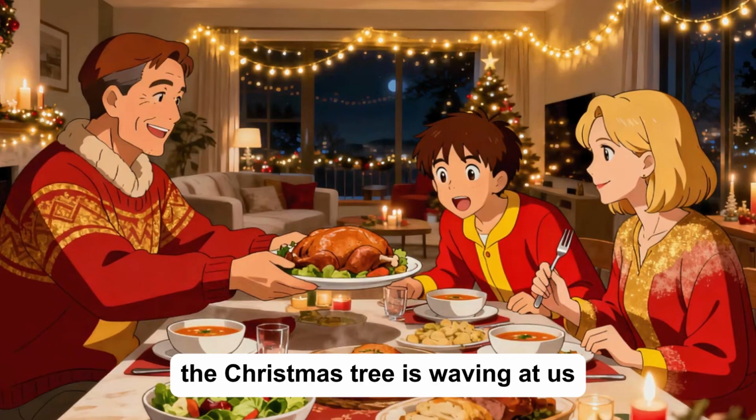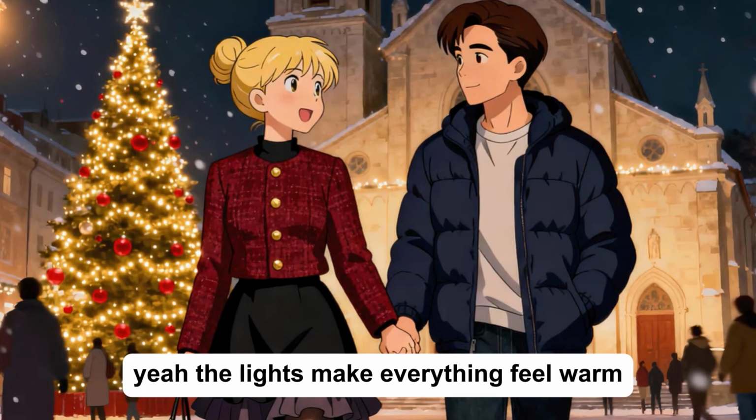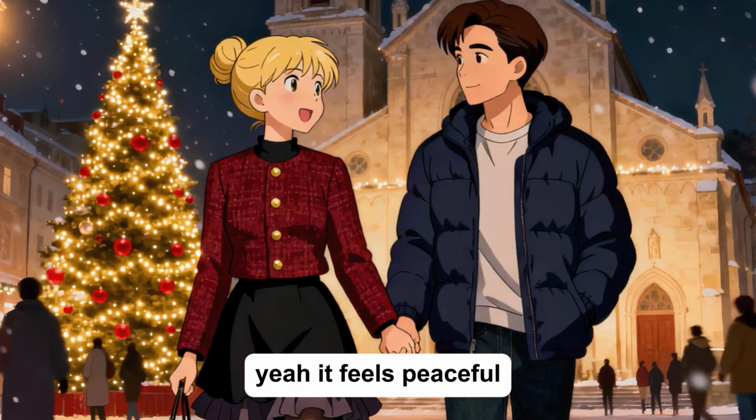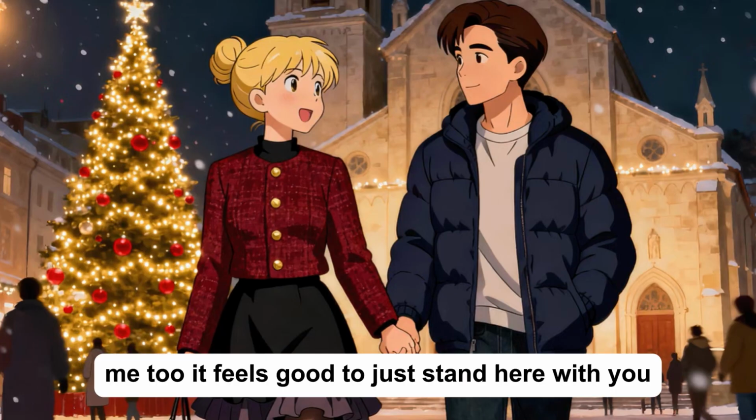The Christmas tree is waving at us. It's really pretty in here tonight. Yeah, the lights make everything feel warm. The candles look so nice. I love how soft the glow is. The choir is singing so gently. Yeah, it feels peaceful. Look at the tree near the front. It's so simple but beautiful. I like this quiet. Me too. It feels good to just stand here with you.